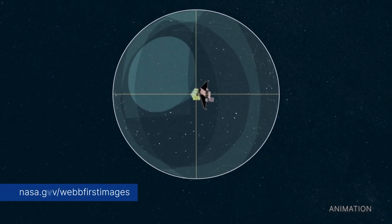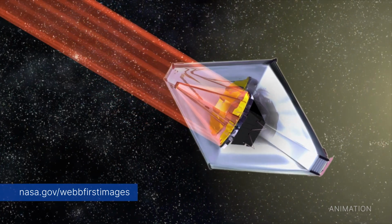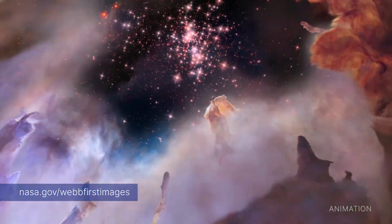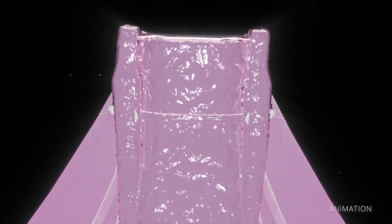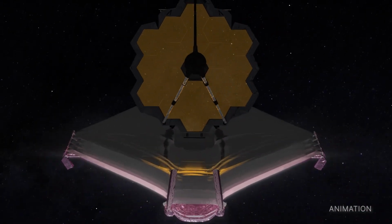As each image is released, it will simultaneously be posted to social media and to our website at nasa.gov/WebbFirstImages. These first images will demonstrate Webb at its full power, ready to begin its mission to unfold the infrared universe.